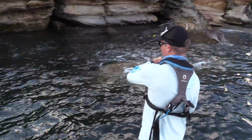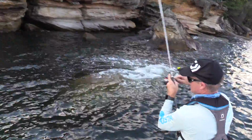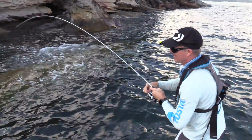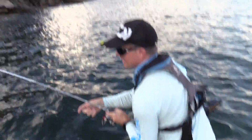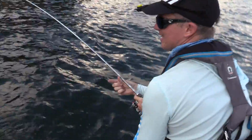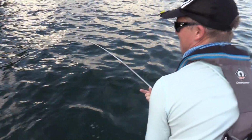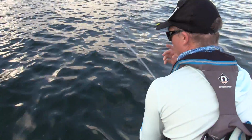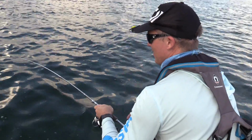There he is. Oh, that's a big one. Come on, mate, come out. I'm never gonna get this one, this is too big. Look at the head shakes on him. He's a big fish. I'm just going softly on him and taking him out. Come on, mate. I'm going to back off a little bit now. You can still make it back.